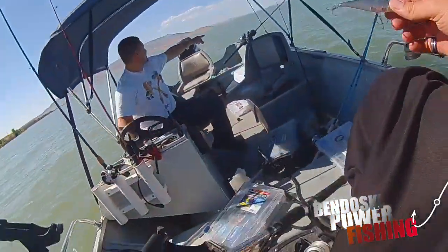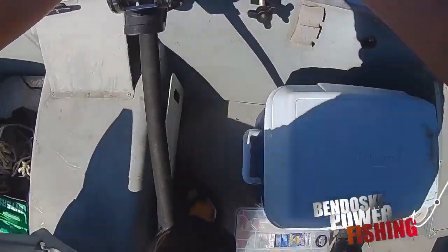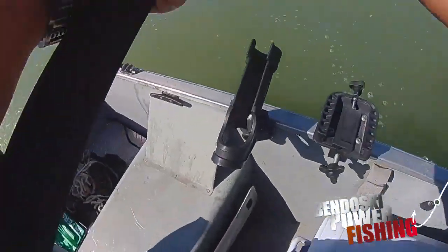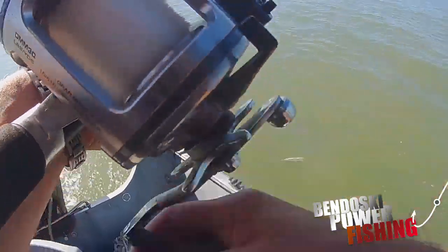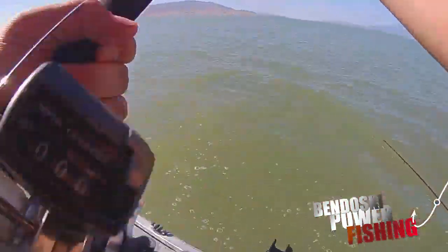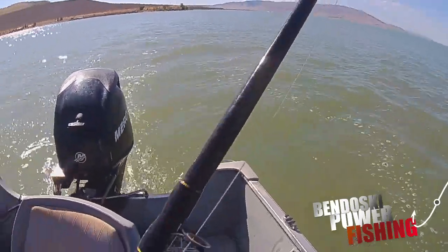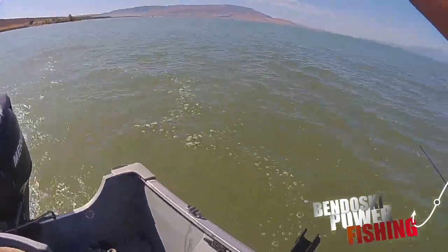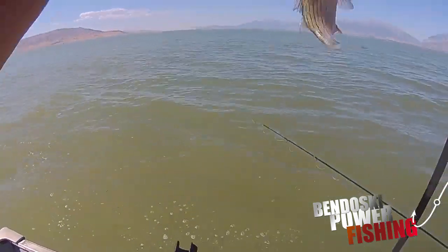Oh gosh! You want to get him? Yeah, I do. Here we go. We got something on the line here. Oh, it's just a little tiny white bass. Little tiny white bass. I probably hooked him. He was probably swimming past.